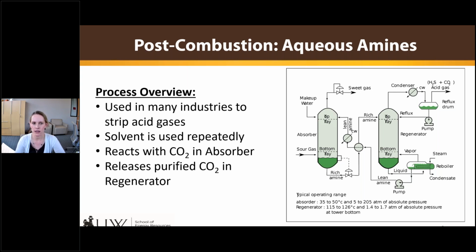This is a system that's used in lots of different industries to strip acid gases, and that's essentially what's happening here with CO2 capture. In general, this process is pretty similar to what happens for SO2 scrubbing at coal-fired power plants, except for one major difference. In this case, the reactant, the amine, is used over and over, and that's why there are two vessels. In the absorber, the liquid starts at the top and moves down through the vessel, and at the same time, the flue gas from the power plant is going up through the vessel.